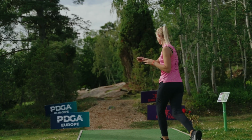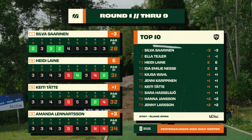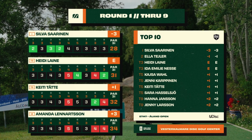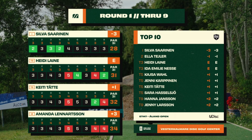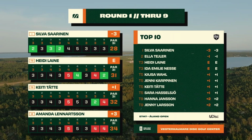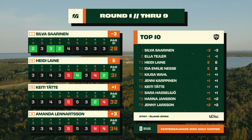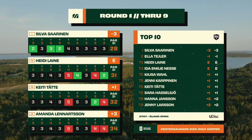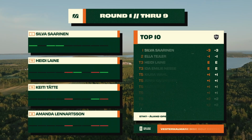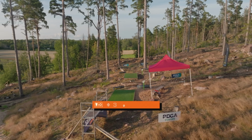We saw some good play on the front nine, specifically from Silva Saarinen, as you can see, leading the field by 2 strokes. She had a very hot start, and towards the end of the front nine, some more pars. Everybody else on the card is also in good position, not far from the lead, or especially from the top 3. Heidi Laine is even inside the top 3. Keiti Tätte is just 1 stroke off.